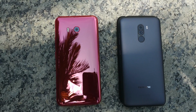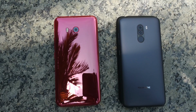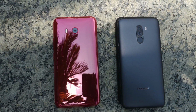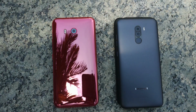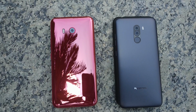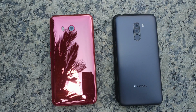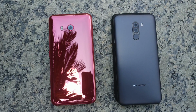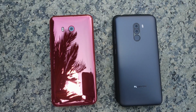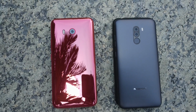HTC U11 is sporting the liquid glass surface, while Xiaomi Pocophone F1 is sporting a polycarbonate back. Just like I said in the Pocophone F1 and HTC U Ultra comparison, I will always choose the liquid glass surface back over the polycarbonate back. This is the same case with HTC U11 and Pocophone F1. I love the solar red liquid glass surface the most amongst the other color options.